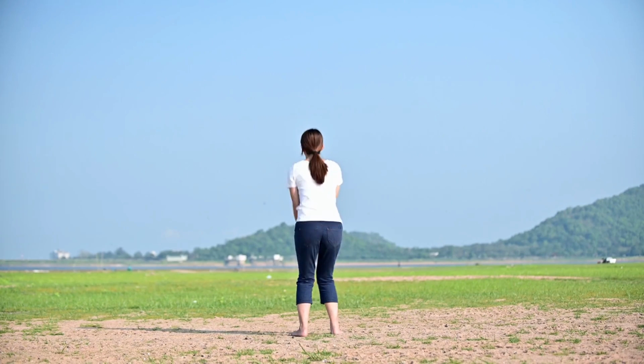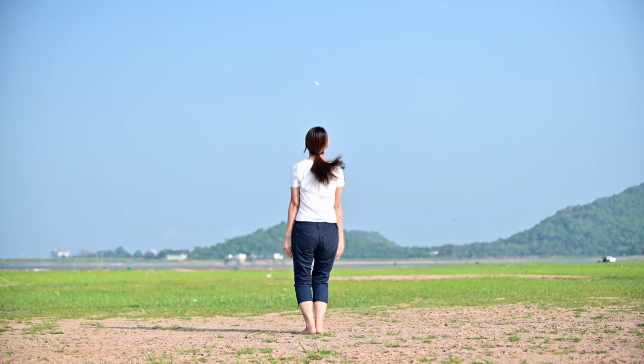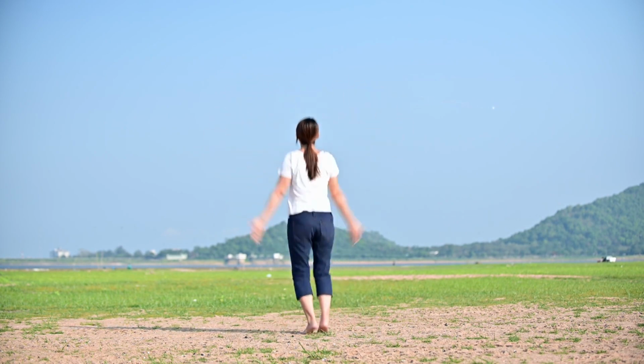Rewilding your life isn't just about plants or food. It's also about reconnecting with the outdoors. Spending time outside, whether through hiking, gardening, or simply walking, is a great way to lower stress and boost your mental health. Studies show that spending time in nature improves mood and reduces feelings of anxiety and depression.